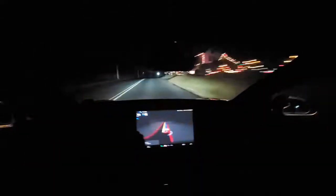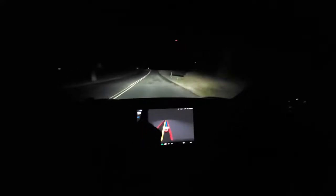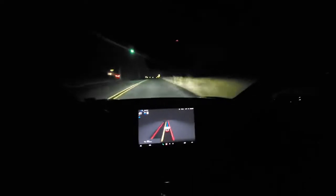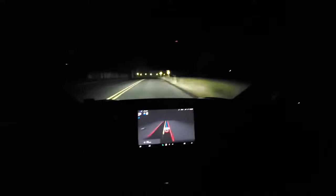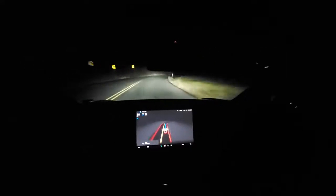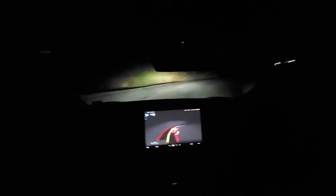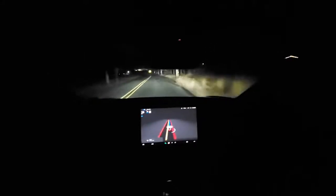Now we have two hairpin turns here, a full right turn and then a full left turn, but it's one road. You can see all the signage up here. It's really going to have to slow down. I'm going to bring it down to the speed limit. I'm curious if it slows down in advance, and it does. Nice. Now this is a really sharp right. Did that great.